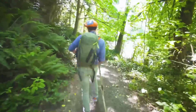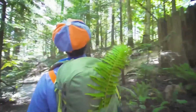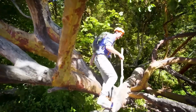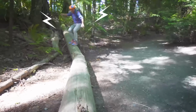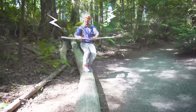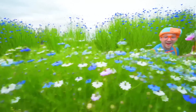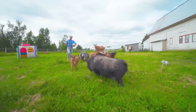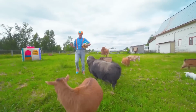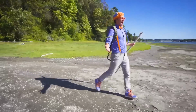Walking through the forest, look at all the trees. They give us lots of air, what we need to breathe. Look at all the critters roaming on the ground. They help carry the seeds to grow plants all around. Flowers are a blooming, making lots of food for all the bugs and creatures, even me and you. We're singing the earth song.